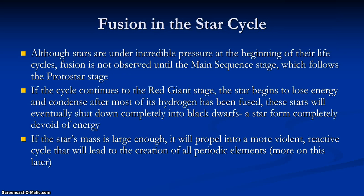Fusion in the star cycle. Stars are under incredible amounts of pressure from the beginning of their life cycles to the end, but fusion is not observed until the main sequence stage, which follows the protostar stage. The protostar stage occurs after the solar nursery.